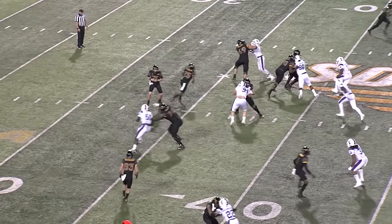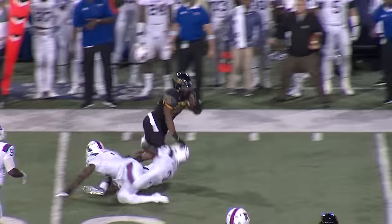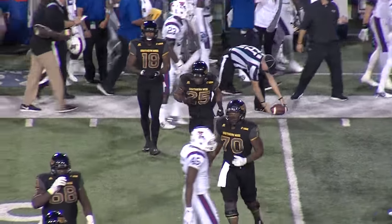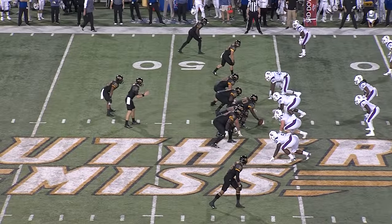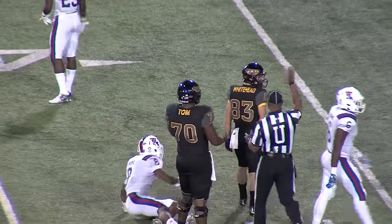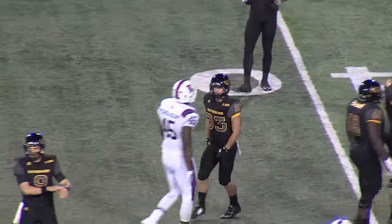Mullins takes a snap and leaves it with Ito. Got room around the left side and gets to the 50 and gets it down to about the 47 of Louisiana Tech when he's brought down by the Bulldog Xavier Woods. Four receivers, two left, two right for Nick Mullins. Mullins and Ito Smith in that shotgun. Play action fake. Pass over the middle. Whitehead made the catch and he hung on to it. He got hit as he was going down, but he caught it down at the 37-yard line.